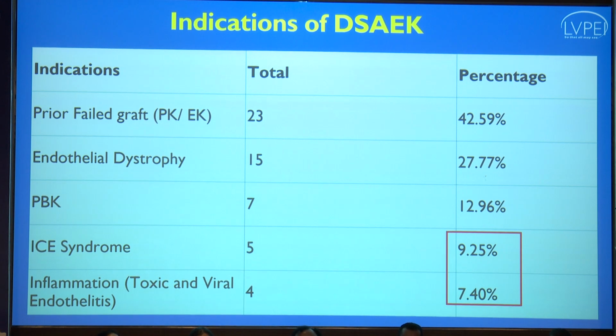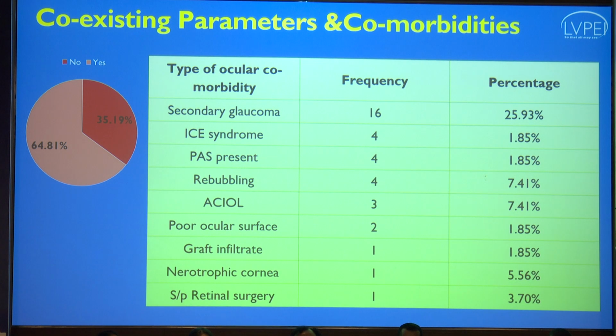One of the striking features which we noticed in this study was that inflammatory conditions like toxic and viral endothelitis and iridocorneal endothelial syndrome had a high percentage of graft rejection. Coexisting parameters and comorbidities: about 64.81% of patients had associated comorbidities, among which secondary glaucoma was the most common comorbidity noticed.